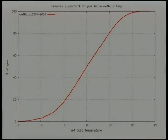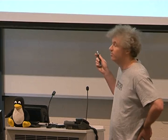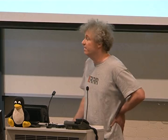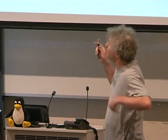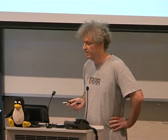So this graph, we did some sums before we decided we wanted to do this. This is what's called wet bulb temperature. This is the temperature at which cooling towers transfer heat to the air. And this is the percentage of the year at which we're below this temperature. So if we want to send 18-degree water through our computer, then we lose about 2 or 3 degrees across our cooling tower and across our heat exchanger. That's mostly what they call the approach temperature of the cooling tower. And it means that for 80% of the year, we can actually run just on free cooling towers, which we thought was quite amazing.